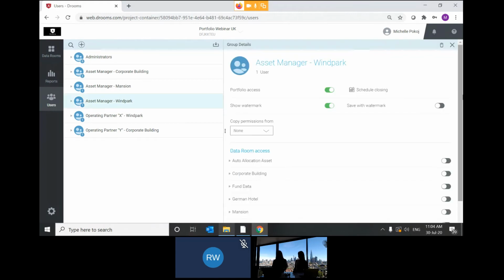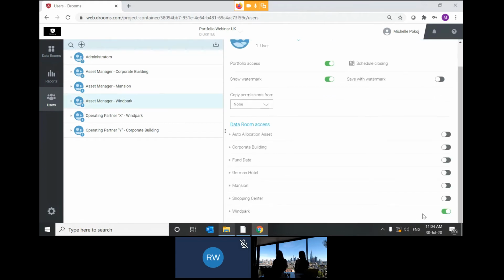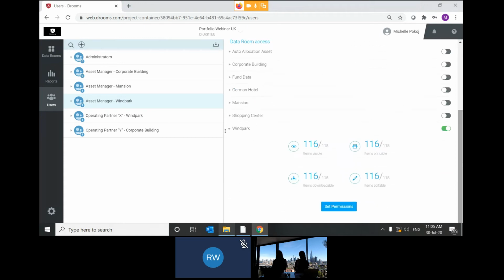By ticking the box here on the right-hand side, you grant them access to the asset. You can grant them access to one asset only, but also to several assets. And then if you open up the little triangle, you have a more detailed display of the permissions, and you can change them at any time. But we're going to speak about the permissions in a bit.